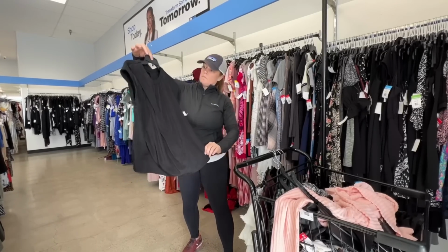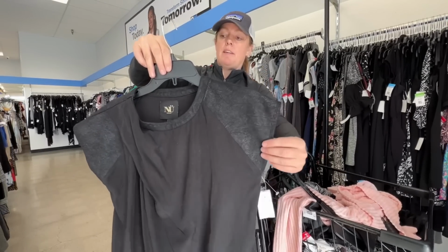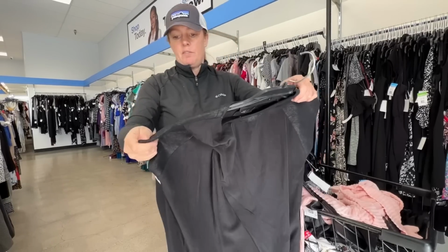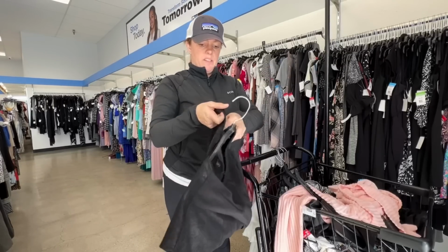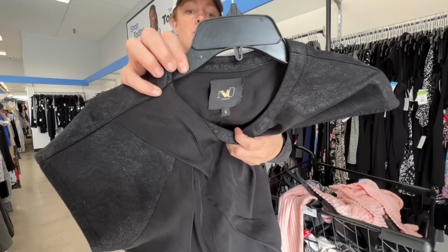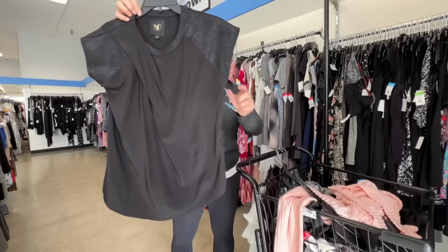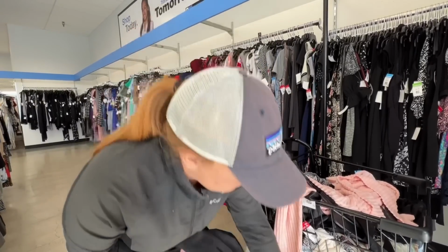This top, I really like this brand. It's called New Denmark. I think I have one other item listed. It hasn't sold yet, but maybe I priced it a little too high. I just like the style of this brand and I like the feel of their materials, and the sleeves on this almost feel like a faux leather or just different. So I decided to grab that and get that listed.